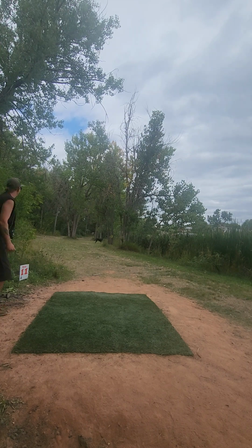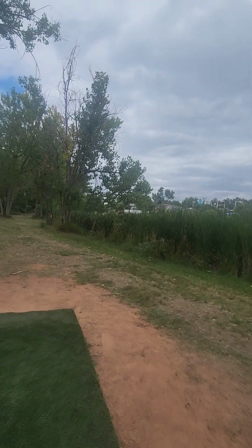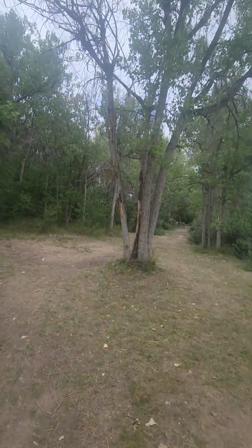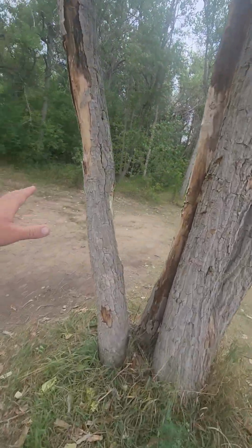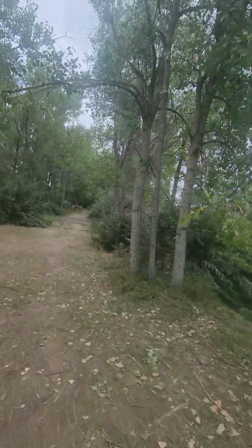Don't even know where it came down. Let's go look. You guys want to? So here's a little closer look at technically what trees are the mando right here. These are probably the only obstacle in the middle of the fairway, and these are gonna die very soon. These are not healthy trees, so that's gonna fall down eventually.